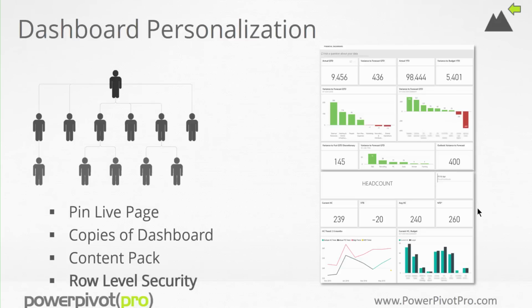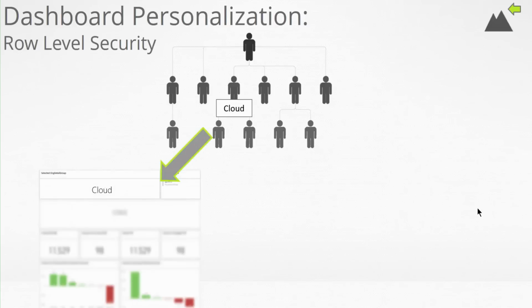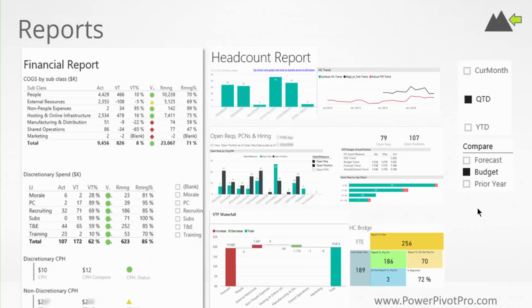So the route we took was row-level security. The way we structured it was, we pulled in the organization data from the HR system. So for each individual, the model already knew which organization or group they belong to. So if, let's say, John came in, we said, hey, you belong to the cloud team, and row-level security filtered the data set just to that team, and hence the dashboard was personalized and showed them their slice of the world. Similarly, if somebody else came in from a different team, they saw their own slice. Great, so that was dashboard personalization.